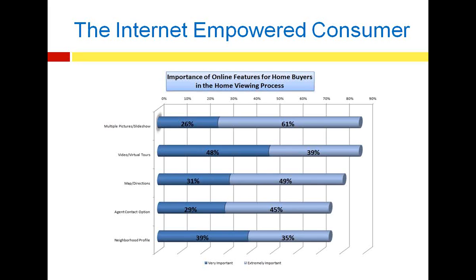What's important to buyers? This is information from the California Association of Realtors. And media is the number one important thing. This tells us photos, video, and virtual tours are neck and neck at 87%. So that speaks volumes to what we need to be doing, what consumers want. Map information is there, and neighborhood information is there as well. So this is what buyers like, and we need to be delivering that when we're marketing ourselves.